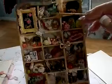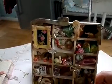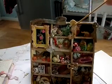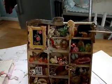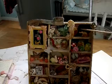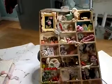Of course we've got to have something to do with shells. Hope you can see, ladies. Hold it like that. With shells, and I made this out of Fimo clay, so a seahorse. This is like a travelling one. You've got a little brass elephant and some feathers and that. There's a key which looks like it's going to fall off if I touch it.